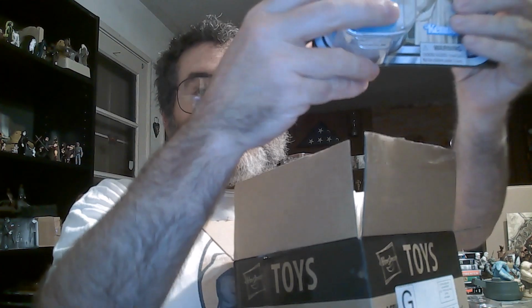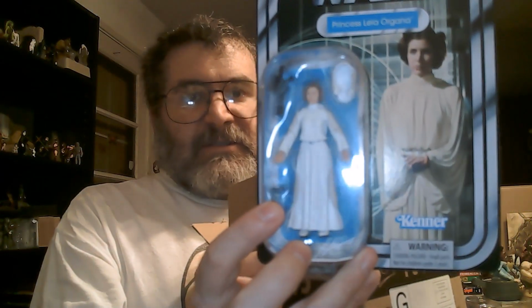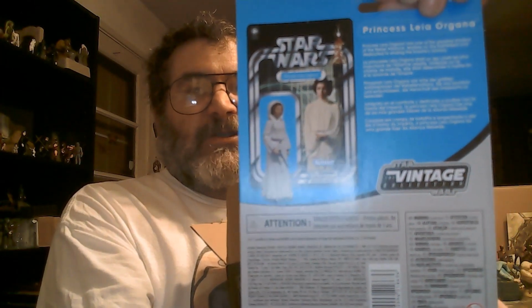Yeah, there was a Canadian online store that sells some Star Wars action figures, and they got in some of the action figures before some of the other places did online and elsewhere. So I imported a few, and I got the new Vintage Collection Star Wars Princess Leia Organa action figure. And she comes with the two different blasters and the hood, so you can have her hooded like she was at the beginning of the first Star Wars movie.